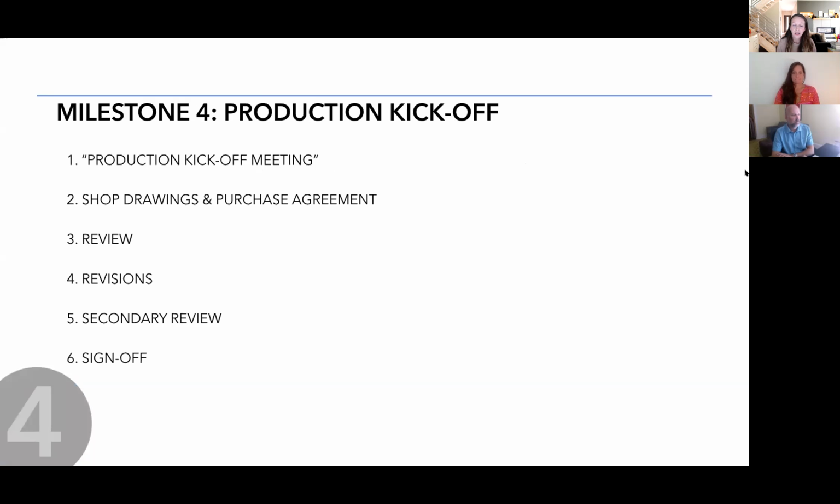The fourth milestone is the production kickoff. And so up until this point, we've been preparing the design, the finishes, we've been getting the team on board, we've gotten the builder estimate, and the team sits down and has what we call a production kickoff meeting, where we discuss the shop drawings that the factory has prepared, and then review and go through sort of this back and forth, revisions, sort of a secondary review and more revisions if needed. And at the very end of that, the drawings and the purchase of the modules through the factory is sort of ready to go, and that would be the trigger point for signing off on the factory portion of it, and would also be paired with a deposit paid to the factory at that time.